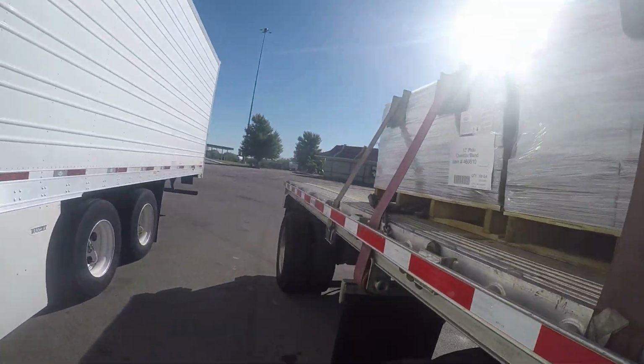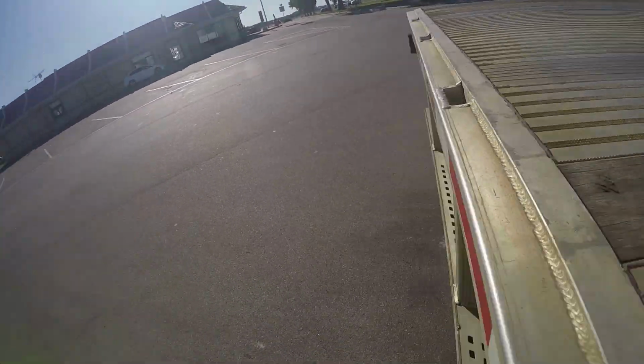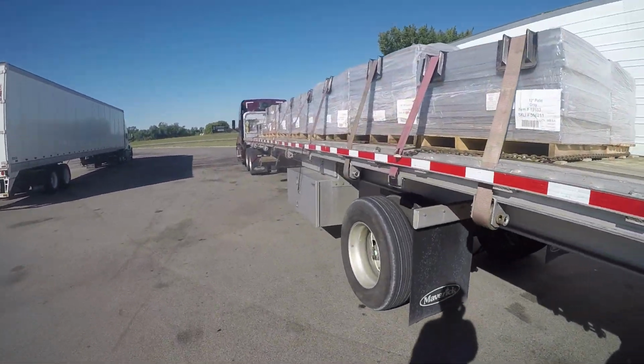Everything's still in good shape. Don't have any flat tires. I don't hear any air leaks. Mud flaps are still on.